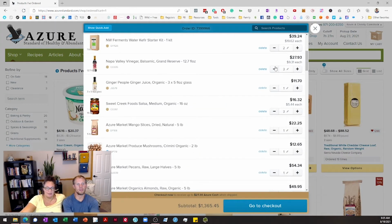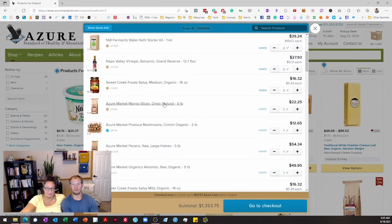So I've got 3 bottles of the balsamic. Okay. That's not a ton. Do you know how low our stash is? I'm just going to assume that getting 3 is okay. So do you want to do 12 ginger juice or 3? Yeah. Okay, so I'm going to remove this. Yep. Salsa. Yep. I'll get a couple of those. I've got 3 medium and then I've got 3 mild.